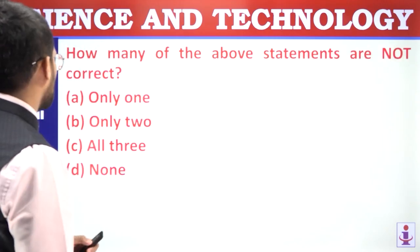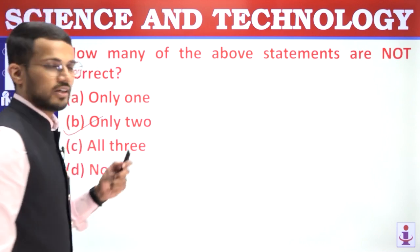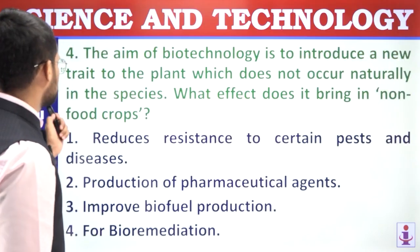We are supposed to find out incorrect statements, or not correct statements. So second and third are not correct, and that's why the answer is B, only 2. Question number 3, answer is B.